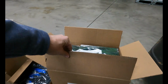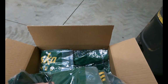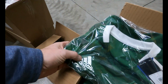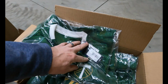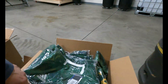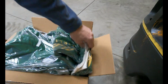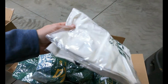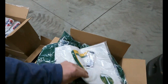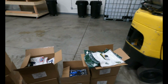So right here we have the Alaska Timbers, and they're mixed. Every case I have is mixed sizes, but you can see brand new stitched Adidas, stitched logo. This one here happens to be size medium. I have two cases of this one, but they are mixed sizes. So I'm excited. And there also could be a different color too. So for instance, this is a white one. So there's white and green. This one's a small. So 2 cases that have to be sorted out.